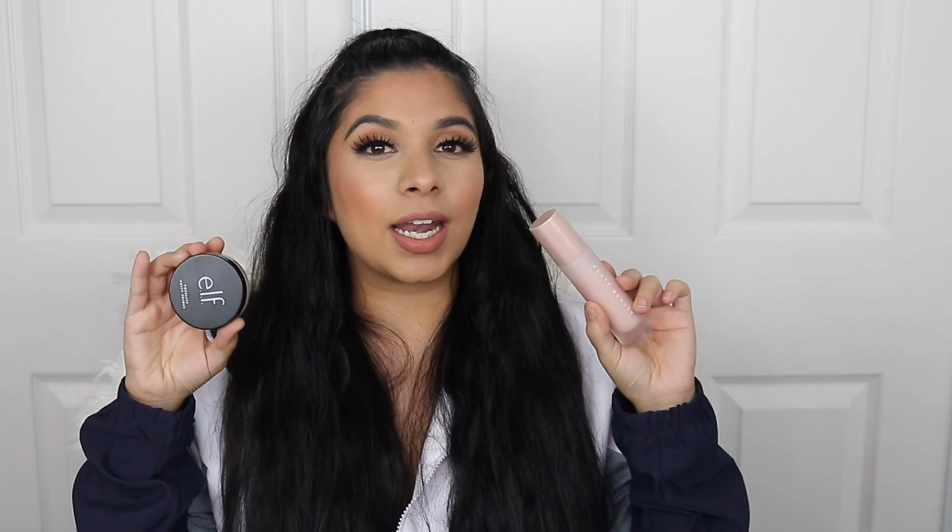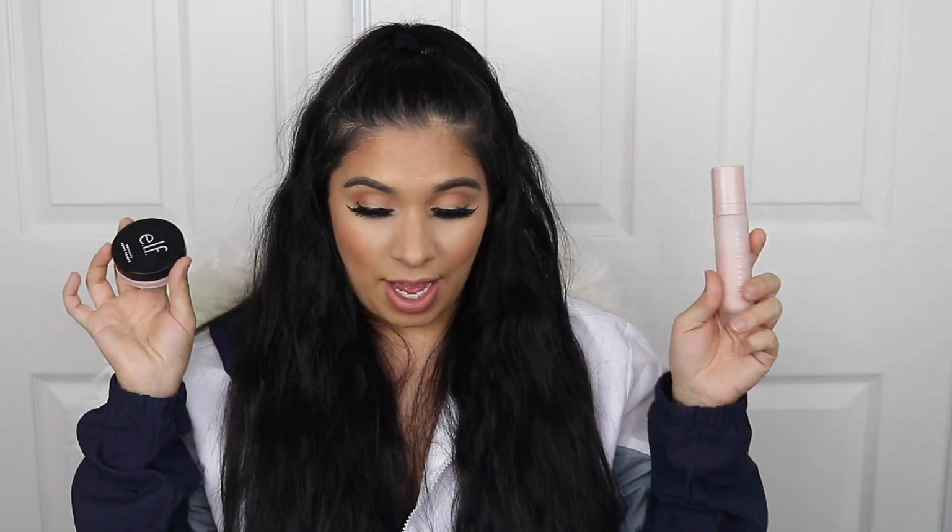They give me the most amazing base to put my foundation on. My foundation goes on so nicely, whether it is a matte foundation or a hydrating foundation. I always pair it up with these 2, and I literally have such a flawless base and such a flawless application for my foundation, and it's because of these 2. And these 2 are gonna ride with me into 2021 for sure, for the majority of that next year as well.